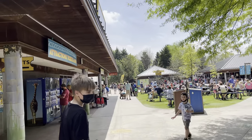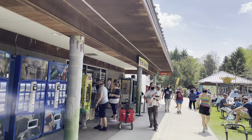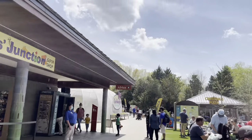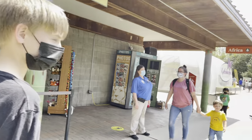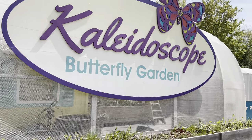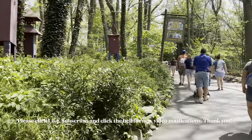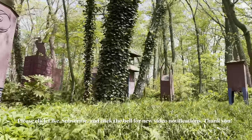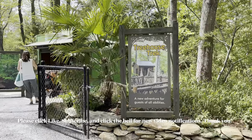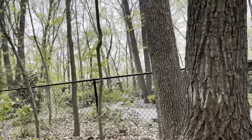Off the tram, headed towards Africa. A lot of people here today. What is this? Kids Junction. AstroTurf. Oh, there's the butterfly garden. Closed. No butterflies. Admission $3, adventure for guests of all abilities.